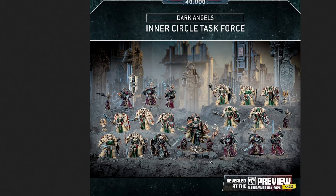But I would like to start getting some of these guys. The Terminators, I really want to get some of these upscale Terminators to work on. Maybe do some Heresy era ones, give them their combi bolters and normal loadout, and just have them as Siege era Dark Angels. So yeah, that would probably be it.